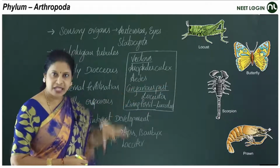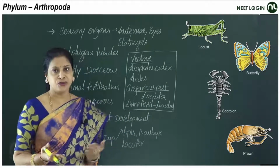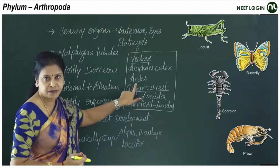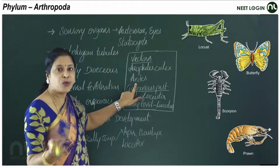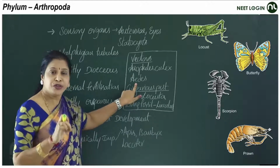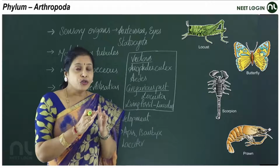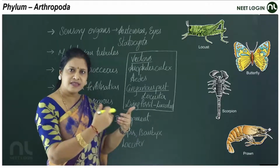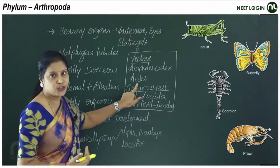Culex. Culex is also a mosquito which spreads filaria. Malaria, Anopheles; Culex, filaria. Filaria is also spread by a vector, the mosquito Culex. Aedes. Aedes aegypti is going to transmit the disease dengue fever. Dengue fever is transmitted through Aedes. It's not caused by them; you must be a little cautious over here. Malaria is not caused by Anopheles. It's spread by Anopheles, transmitted by Anopheles. In the same way, Culex spreads filaria and Aedes transmits dengue fever.